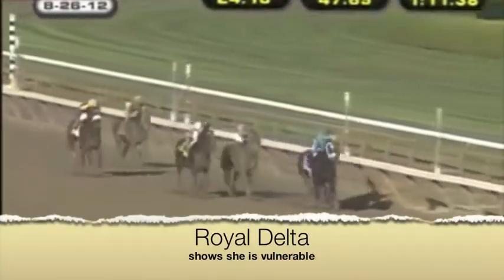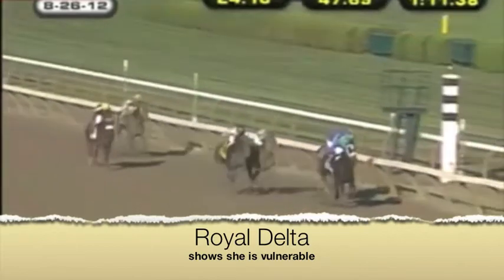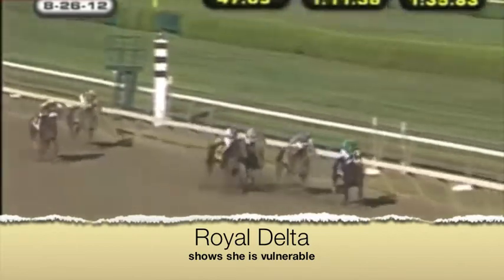And this is why I think Royal Delta's a bit vulnerable in the Ladies Classic. Looking back here to the Personal Ensign, got caught outside with some quick horses up front, had trouble getting to the speed that day. I think she's going to have trouble again on Friday with Awesome Feather and My Miss Aurelia. No Ladies Classic for Royal Delta.